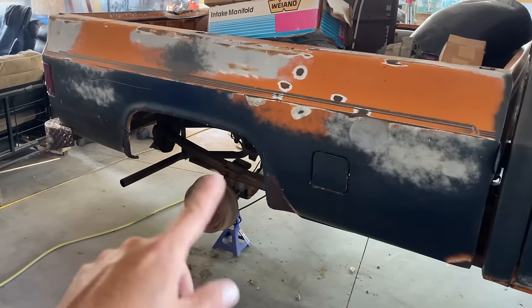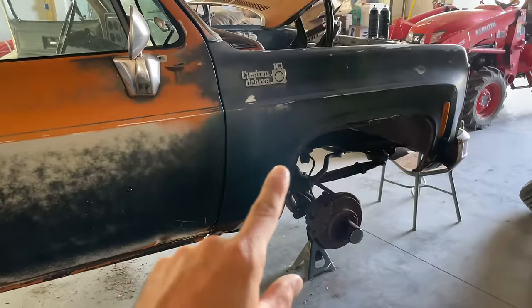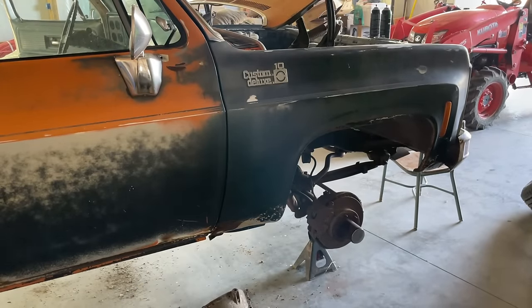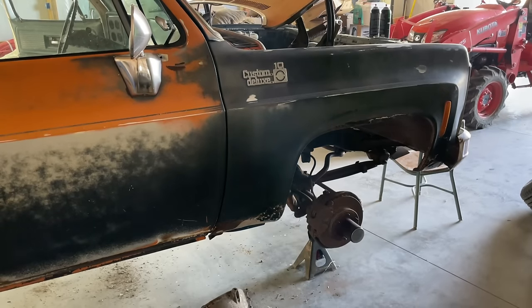She's just carrying on here. Hey, great news. Transmission's working. Brakes, about 20%. We're gonna check for leaks real quick. Shut her down, because she still ain't got coolant in her. And we'll be back.